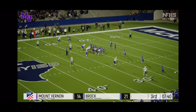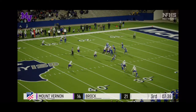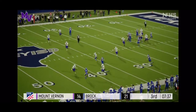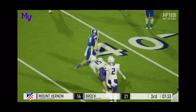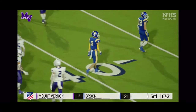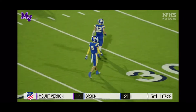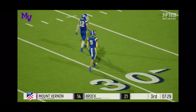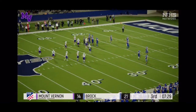Here we go. Change here. Snap, rolling left, throw over the top is dropped. Number 5 dropping it. Deep curl is incomplete and right out of his hands, and that's a rough one right there. That's a big play, and he drops it.